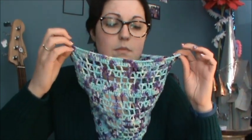It is a paid-for pattern. I think I got it on a Black Friday deal she had, but her patterns are very reasonably priced anyways, so I will link it down below, of course. It's very easy to follow. Obviously I can't go into too much detail because it is a paid pattern, but she's very good at explaining what to do.